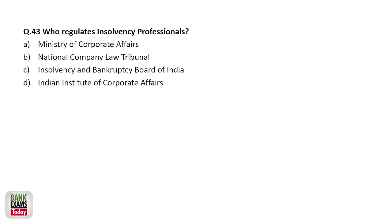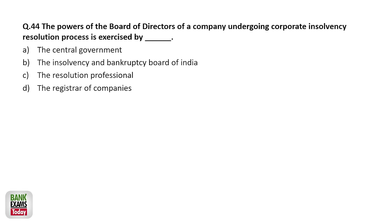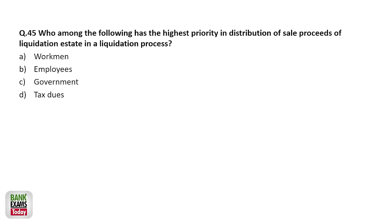Who regulates the insolvency professionals? Under the IBC, IBBI does. They conduct the exam. IBBI is the board for insolvency professionals. The powers of the board of directors are taken over by the resolution professional, okay, when the insolvency proceedings are happening. Otherwise the directors will loot everything and take it away, okay.